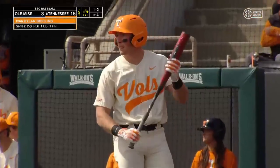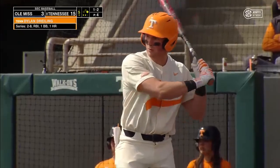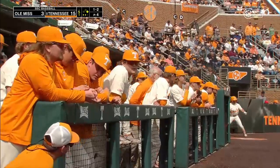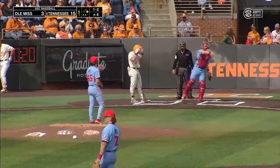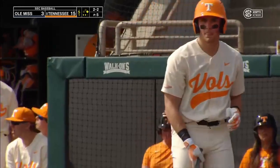Tennessee offense gets firing. I mean, they can strike quick. You put a couple guys on, and then it's a 3-run bomb, and before you know it, another guy hits a bomb, and you're down 4, 5, 6, 7 quickly. Well, Dreiling went yard with a 3-run shot in the 3rd. That was the 3rd of 5 Tennessee home runs today.